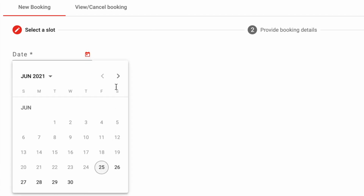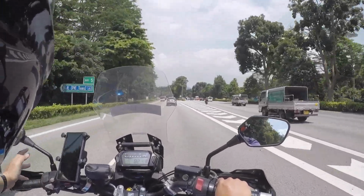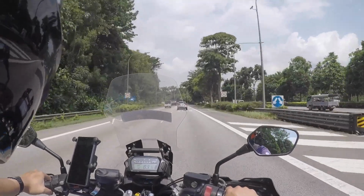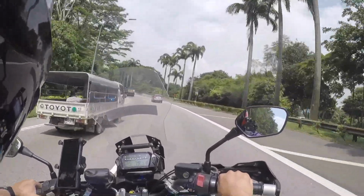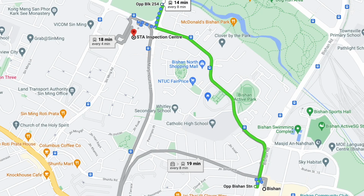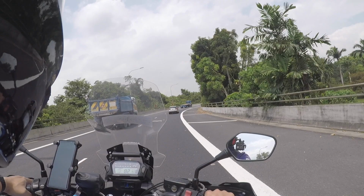But the strange thing is they sent me to STA Jalan Boon Lay instead of STA Xingming, which is near my house in Bishan. So alamak, I've got to travel so far just to get her exhaust inspected. There's an STA like 3 minutes away from my house, and then I have to go to Xingming, which is like 30 minutes away. Yeah lah, no choice lah, just go only lah.